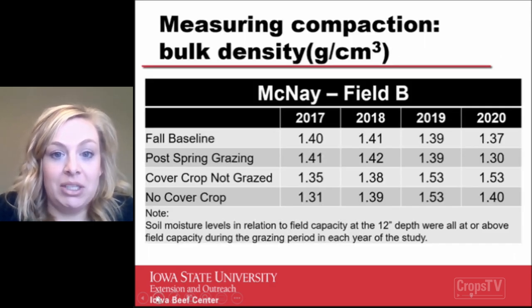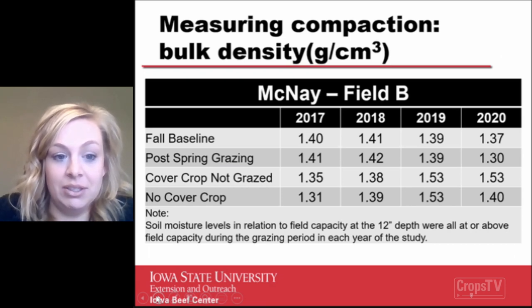So this is some data from our study, taken over 4 years on one field. We took samples in the fall, so that would be our fall baseline. This would be after that cash crop had come off, but our cover crop hadn't really been established yet. And then we took samples in the spring again after we had grazed. And of course, we also had our treatments where we did not have a cover crop, or we did have a cover crop but it was not grazed.